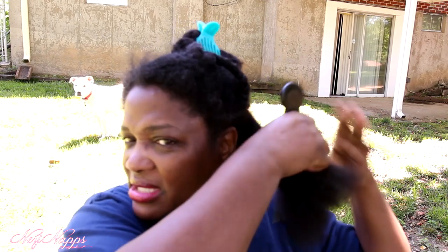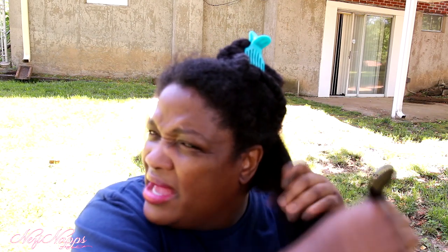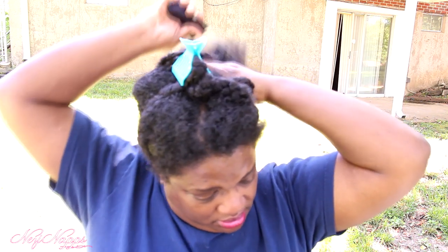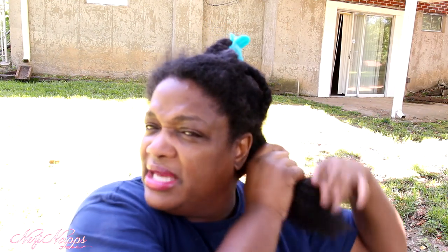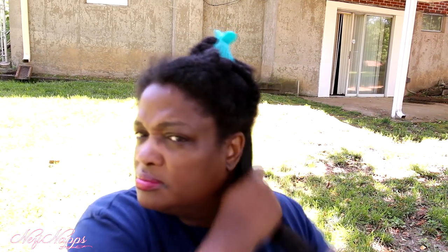So I'm still messing around with this same section. Like I said, I want to get this section all the way detangled before I go to the next section. So I think we're getting somewhere. All right, so I got that finally detangled. Just gonna twist it. Don't wanna twist it, because it seems like when I twist it after I detangle it, it gets tangled back up. So I'm just gonna clamp this right now.